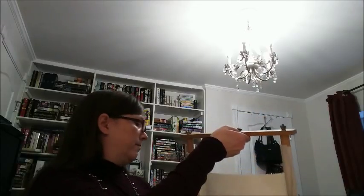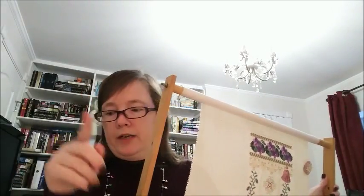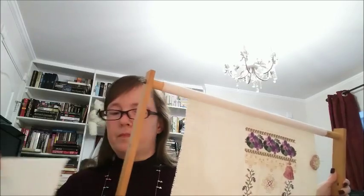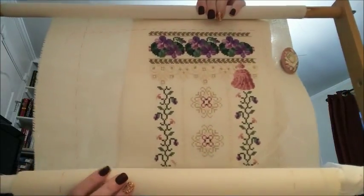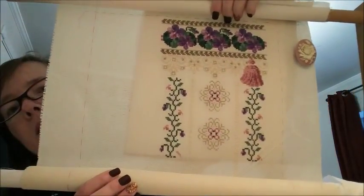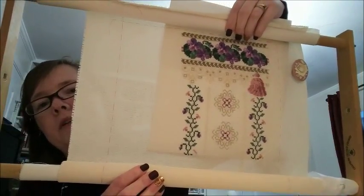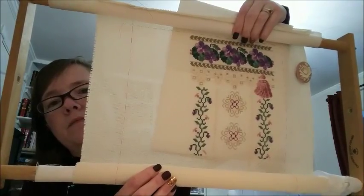Actually, I think the only one I didn't work on, which I'll show you anyways, is the Sugar Plum Violets stocking. So I'll just get that one out of the way because apparently you've already seen it. And I didn't bring the pattern. I'll insert a picture of the pattern here. And this is where it is still. No progress since the last video. It would work up quickly, but I've had other priorities. So this one took a back seat for the month.